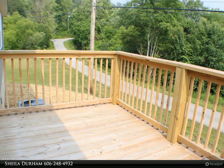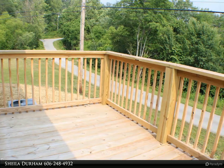This home won't last long. Call and schedule a showing today.